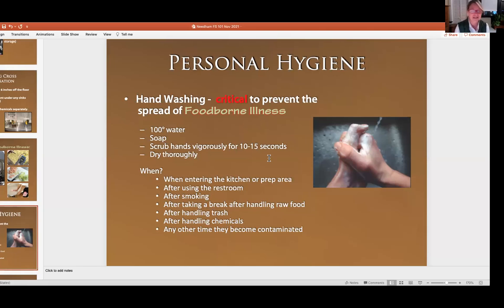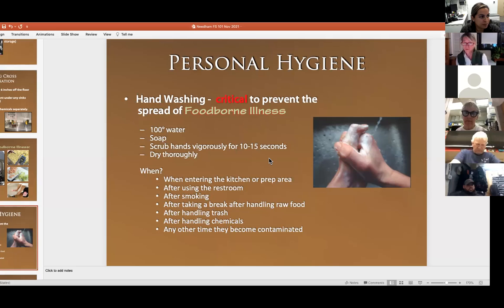I will keep going. It's very important that we dry our hands thoroughly after washing our hands. And in terms of when to wash our hands, we need to wash when we first come into the kitchen or into the prep area, after we use the restroom, after we have a cigarette break, after we take a lunch break, after we handle raw food, take out the trash, or handle chemicals. Anytime our hands become contaminated, they have to be washed. And that's pretty much a constant all day long.